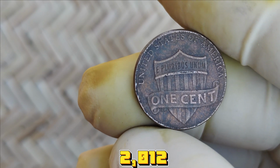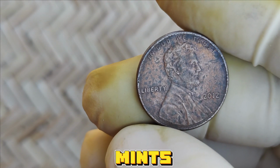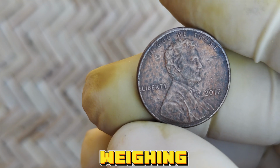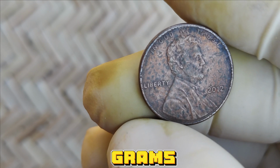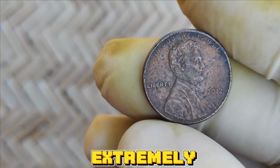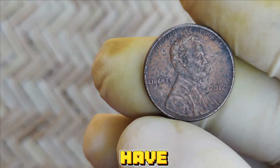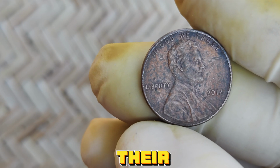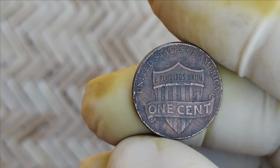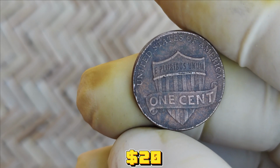The 2012 Lincoln penny was struck at 3 different U.S. mints. Each of these mints produced millions of these coins using a copper-plated zinc composition, weighing just 2.5 grams. But among these millions, there exists a few extremely rare error coins that skyrocketed in value. These error pennies have collectors and investors scrambling to get their hands on them, because they could be worth a life-changing fortune. The 2012 ultra-rare penny: what makes it worth $20 million?